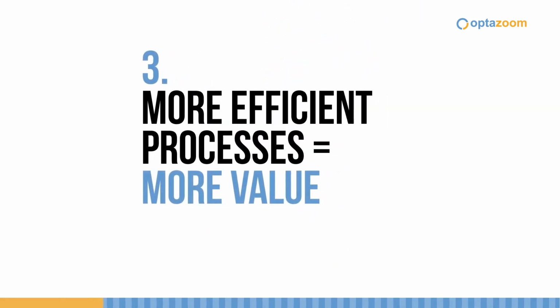And number three, more efficient, more updated processes in office operations should make the practice more valuable, because having these procedures in place to make the patient experience the best it can possibly be will increase your staff productivity, and that's something most buyers are going to pay top dollar for.